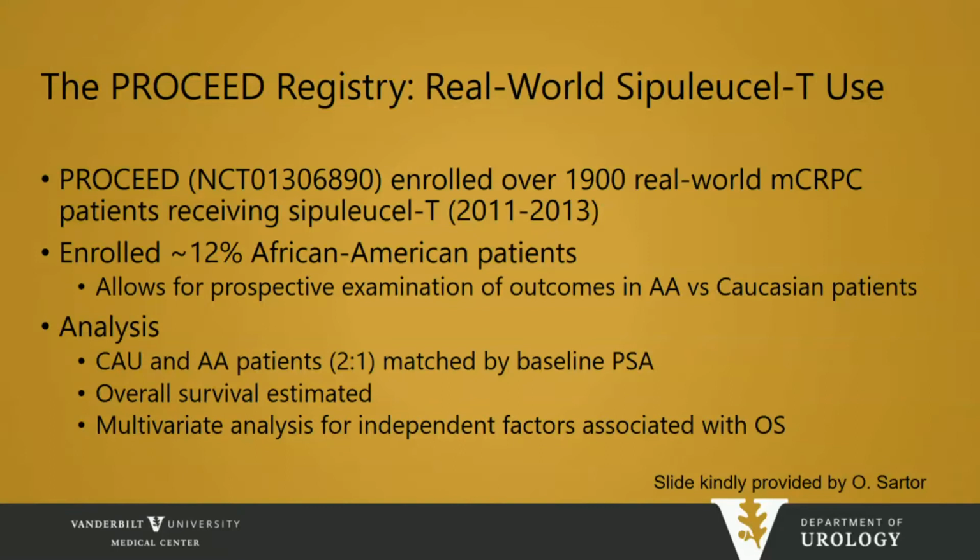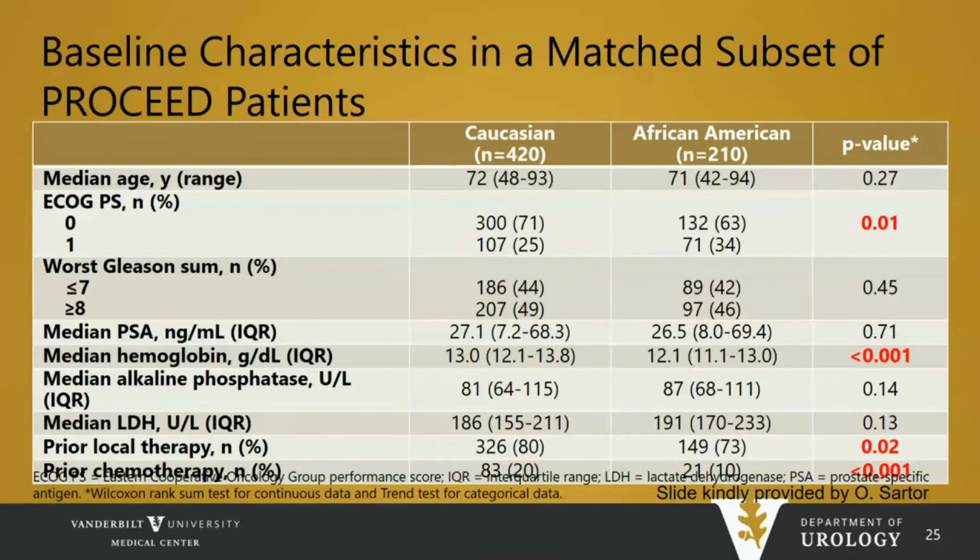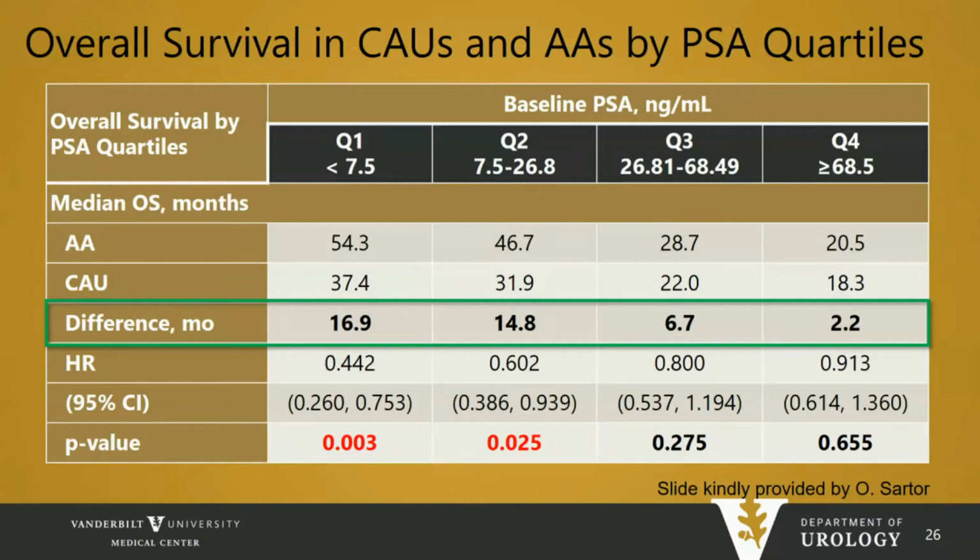In an analysis, they looked at Caucasian versus Black patients in a 2-to-1 ratio matched by baseline PSA, and they estimated overall survival and independent factors associated with this. The groups were relatively similar; performance status, hemoglobin, and receipt of prior local therapy or chemotherapy were slightly statistically different, but otherwise similar groups. And as you can see here, all patients with a PSA of less than 7.5 had a survival benefit. However, African-American patients had an even greater survival difference of 17 months compared to white patients. The overall hazard ratio here indicates a 56% reduction in risk of death.